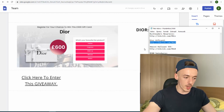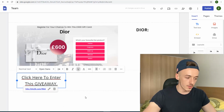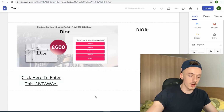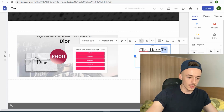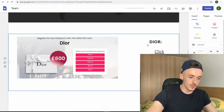Now you're going to hyperlink it with the corresponding CPA offer. So this is the Dior one. We want to make sure we use the correct one, because if not, it's going to lower our conversion rate. When people click there and it doesn't show what we are promising, they are just going to leave. So make sure we are doing this correctly. And then put it right here, okay? Now obviously I need to resize this so it looks better. You can see it's kind of tricky sometimes to play around with it.